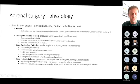The zona reticularis produces estrogens and androgens. We don't see so much of this at all. But obviously there are the disorders of very young patients with congenital adrenal hyperplasia, which comes more into the pediatric field than what we would sort out.